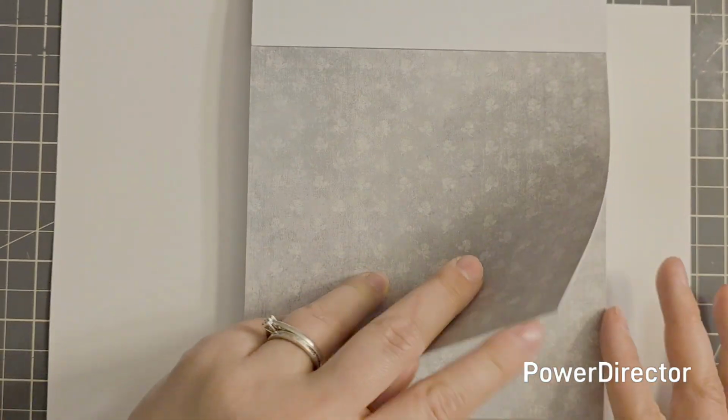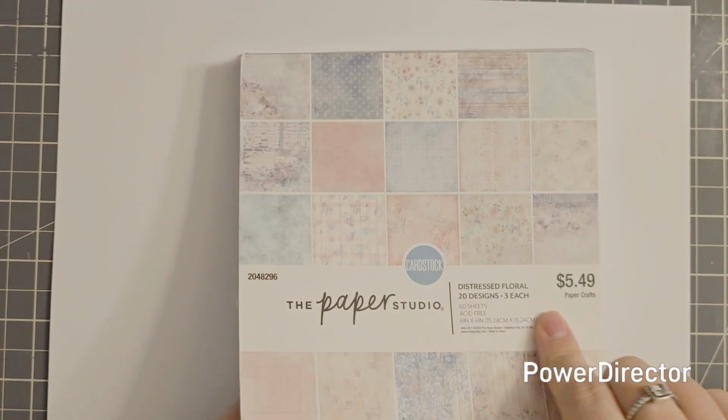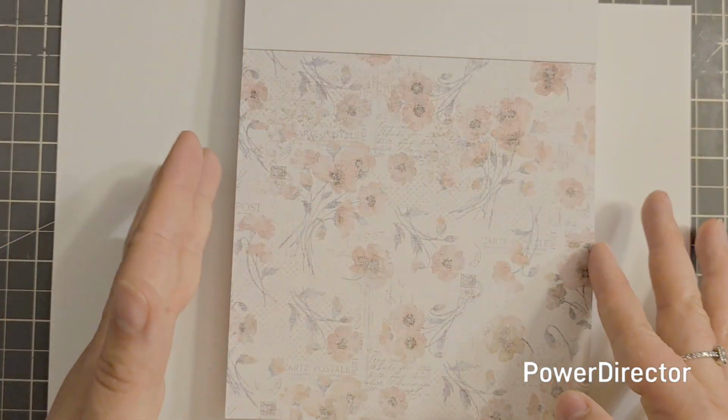This one has some flowers. It's just that nice vintage distressed look to it. Does it have a name? Yeah, just distressed floral. And see, there's like postcards in the back, and then these pretty flowers. Wood grapes, then it has like a design like bleached on top of it.